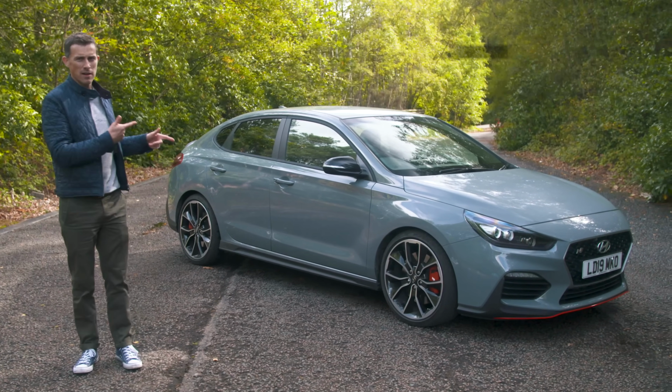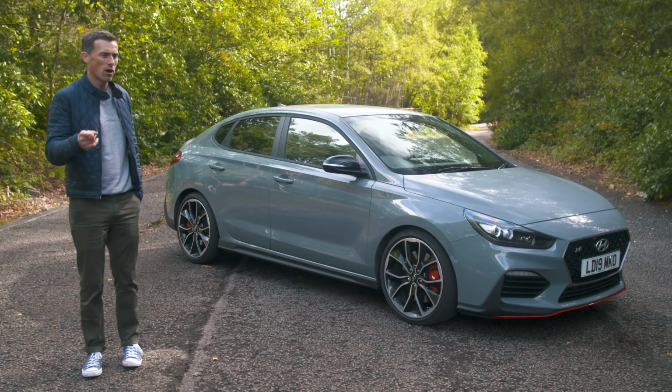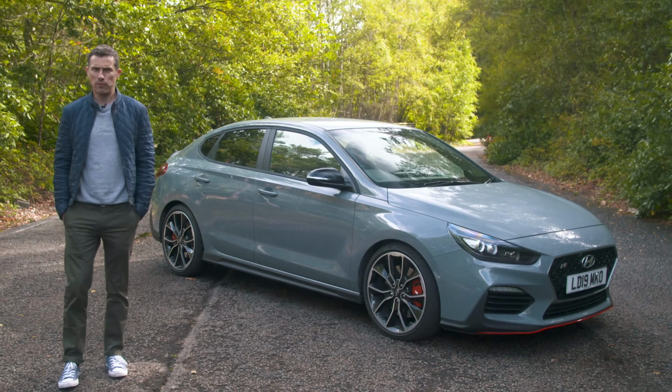So I'm here with a Hyundai i30 Fastback N. Yeah, I've said that correctly. It's not i30N Fastback, otherwise Hyundai will get very cross. So will people on the forums apparently.